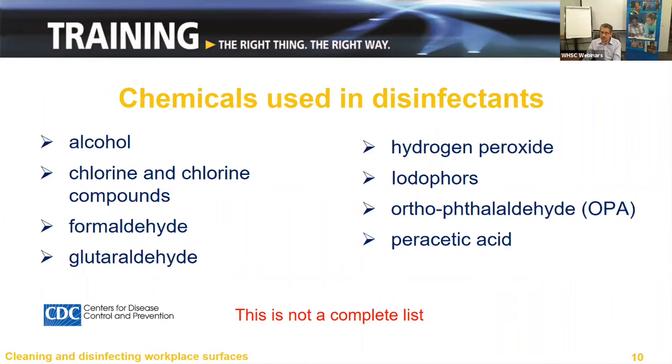There are many types of disinfectants. Here's a few. Do any of these sound safe to you? This is not a complete list. There are many more dangerous chemicals than these products. Yes, we need to disinfect surfaces to protect us from the spread of COVID-19, but that doesn't mean that disinfecting products are safe.